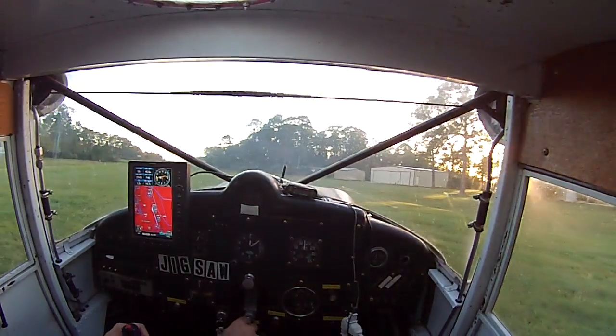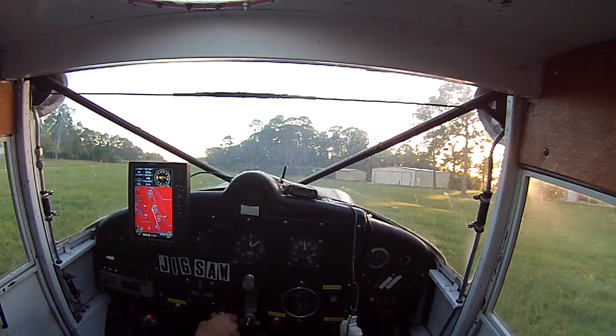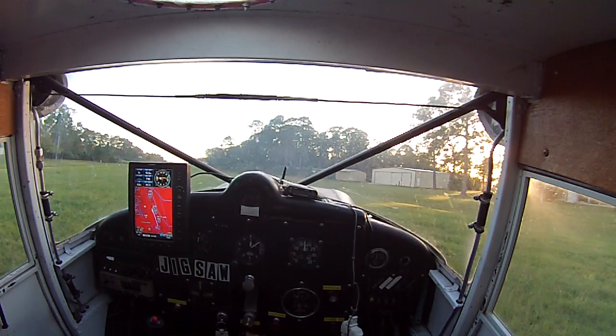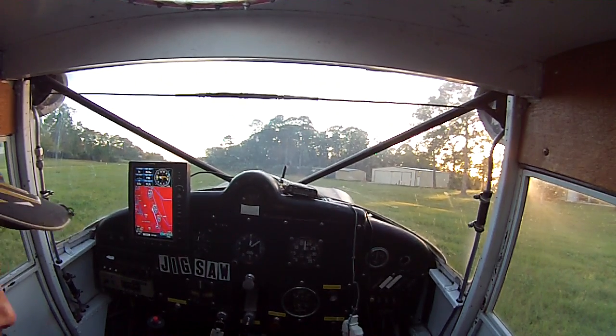Okay, we gotta run it up. RPM's good, 2 clicks to the left, back to both. 1 click to the left, back to both. Carburetor heat on, there's your drop. Plenty of gas on the left, less gas on the right. We're gonna stay on the right tank.